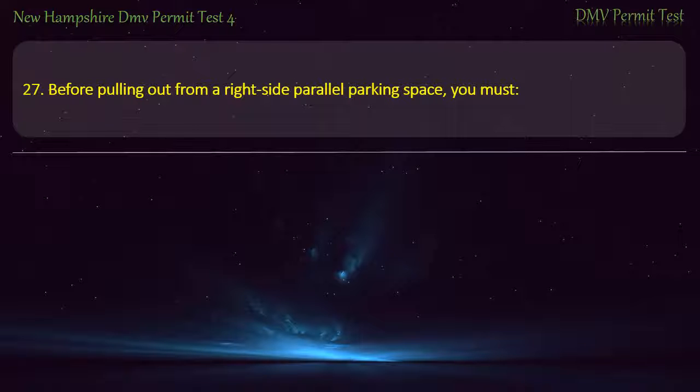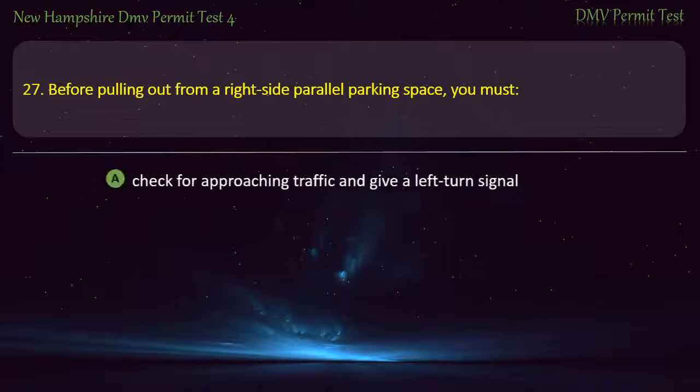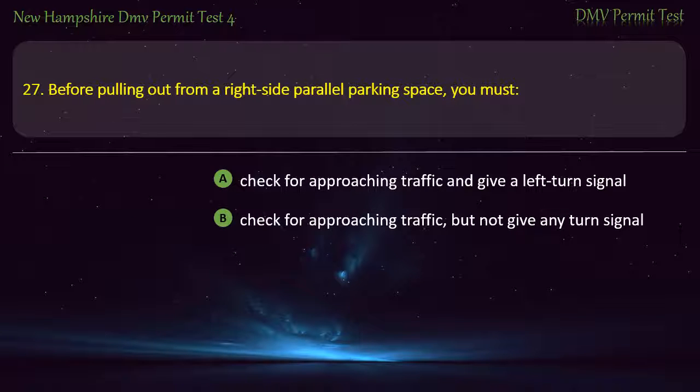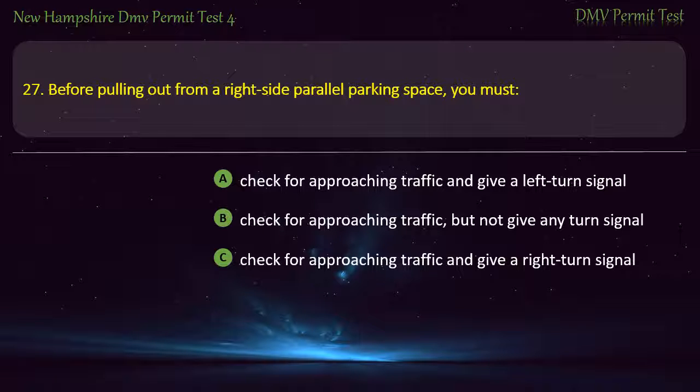Question 27. Before pulling out from a right-side parallel parking space, you must check for approaching traffic and give a left turn signal. Check for approaching traffic, but not give any turn signal. Check for approaching traffic and give a right turn signal. Turn on your emergency flashers. Answer. Check for approaching traffic and give a left turn signal.